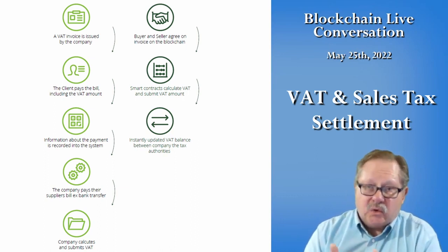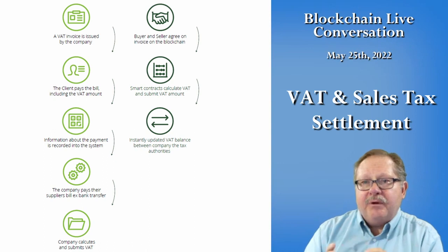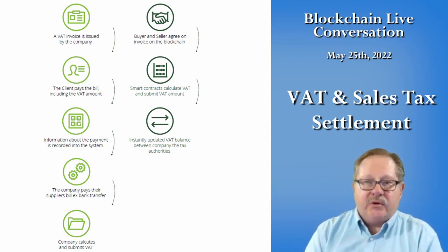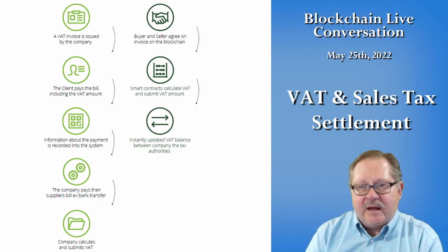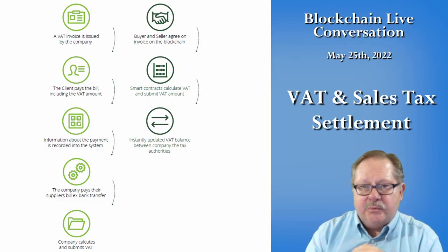And then at the end of the week or the month or the quarter, the company would compile and submit a report to the taxing authority that says, here's how much we owed, here's how much we've paid. If there's a little bit of a difference, you settle that difference. But generally in this kind of a system where it's done one at a time and it's done very quickly, the difference would be very negligible, if at all.